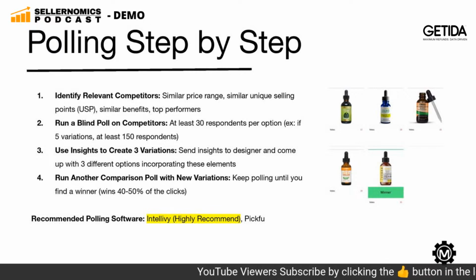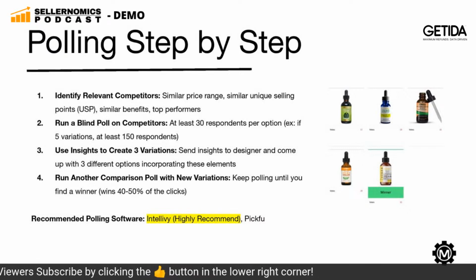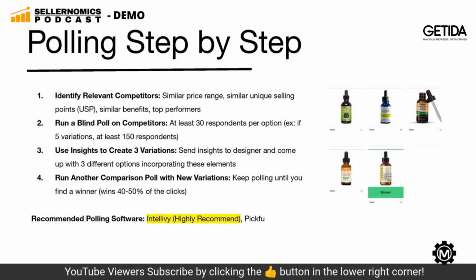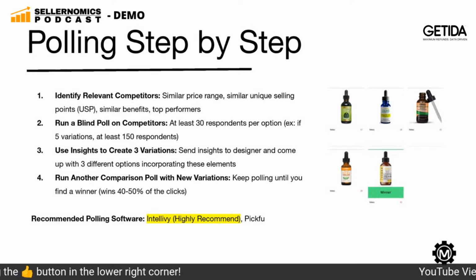But oftentimes their unique selling proposition doesn't align. Just because that top seller is selling the best, it might just be because they're the cheapest price point. If you're not the cheapest price point, then they're not a direct competitor. So it's super important to understand who your direct competitor is within your niche. That means it's roughly in a similar price range, within 15 to 20% in either direction, up or down. They offer a similar unique selling point, right?